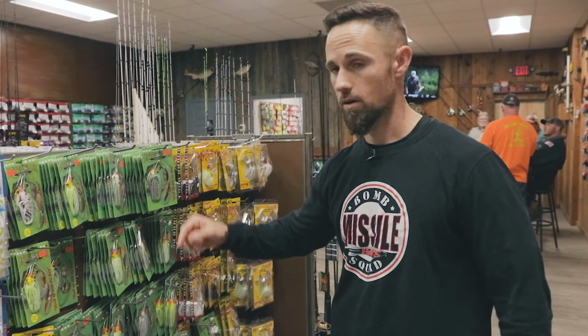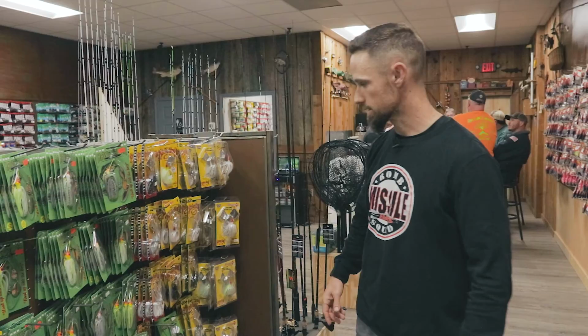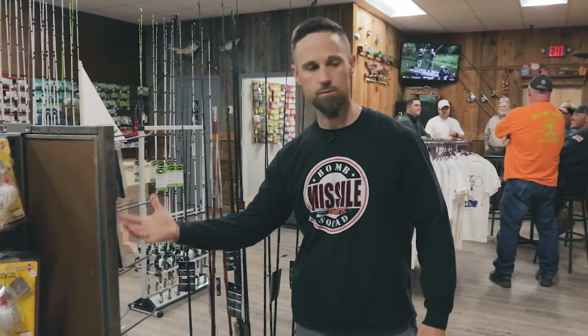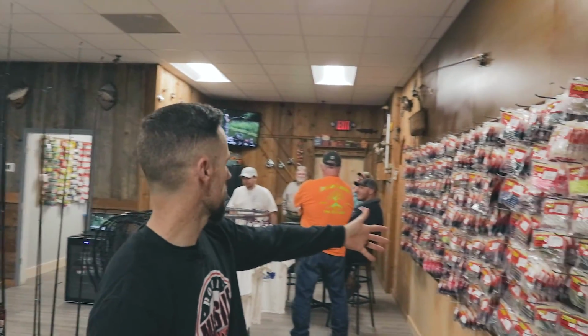If you don't have, in North Carolina and South Carolina, if you don't have Hog Collars in there, you don't have a tackle shop. I can tell you that right now. And then I got a few Strike King things. You got some spoons, big spoons, little spoons, more Zoom all the way down.